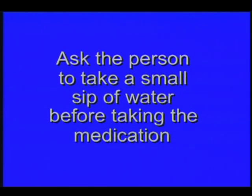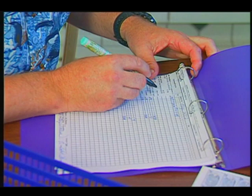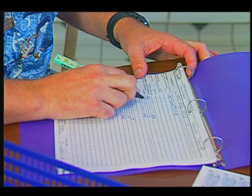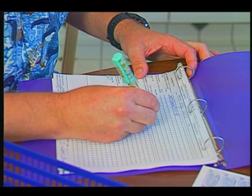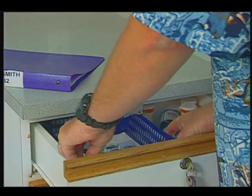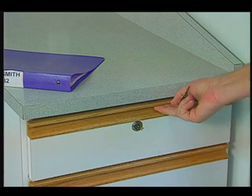Ask the person to take a small sip of water before taking the medication. Assist the person with tilting his or her head forward slightly to assist in swallowing. Tilting the head back may cause the person to choke. And finally, on the medication log, record that the person took their medication by writing your initials in the correct box. Once you have initialed the medication log, return the medication to the locked storage area.